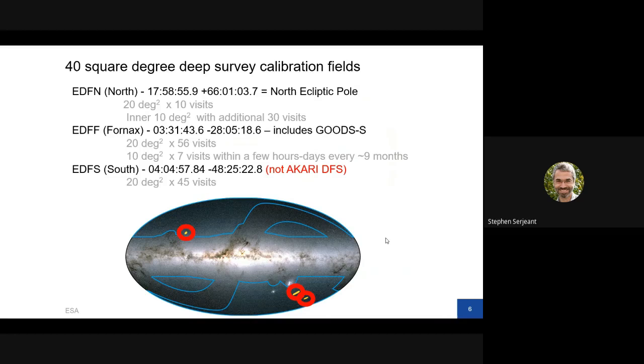The deep fields, these 40 square degrees, are in three fields. There's the Euclid Deep Field North, which is the North Ecliptic Pole. There is the Fornax field, which includes GOODS South. And there is the Euclid Deep Field South, which you would hope would have matched to the AKARI Deep Field South. Unfortunately, that was not possible. But the Euclid Deep Field North will be 20 square degrees with an inner 10 square degrees with an additional 3 times greater integration time.